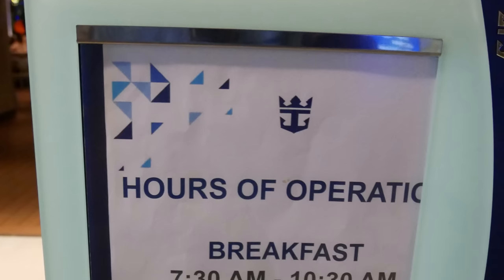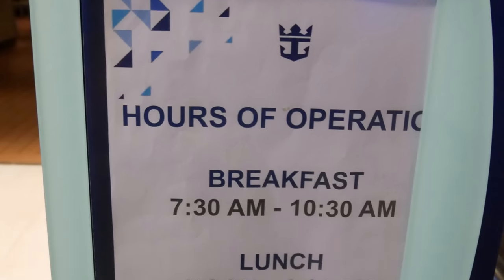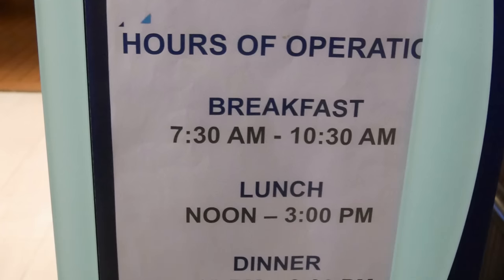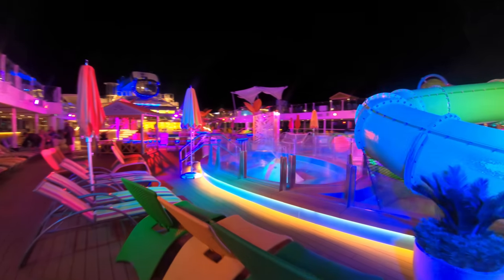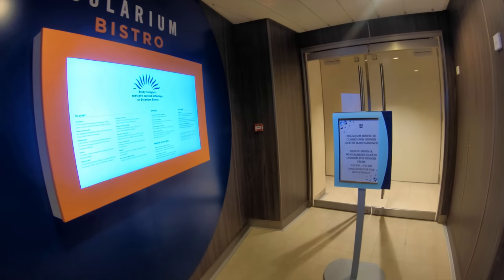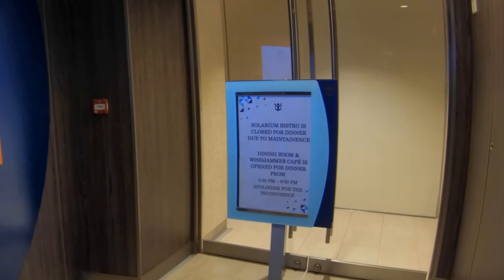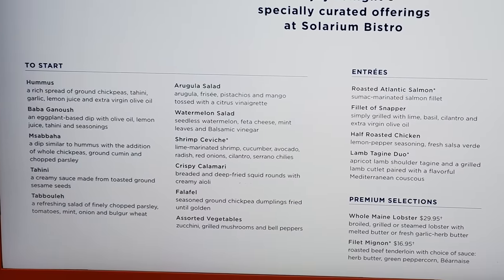For breakfast, the Solarium Bistro is open daily from 7:30 a.m. to 10:30 a.m. Lunch is from noon to 3 p.m. and dinner is open from 5:30 p.m. to 9 p.m. Now we tried several different nights to see what dinner was like at the Solarium Bistro, but for some reason it was closed for the entire cruise. But here is the posted dinner menu so you get an idea of what's served there if it's open.